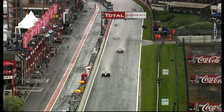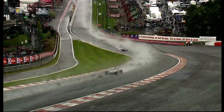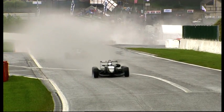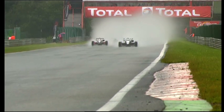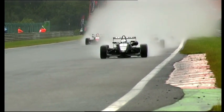Kennard's got a really good jump on the field, though, Kelvin. Huge advantage. Yeah, got the power down. His biggest advantage is visibility. You can see from that shot there just how this mist is hanging in the air. And just look behind the leader, Kennard, there. They can see next to nothing. Dangerous, tricky conditions, but the race is on, and let's see what happens as they climb up the hill into Les Combes.